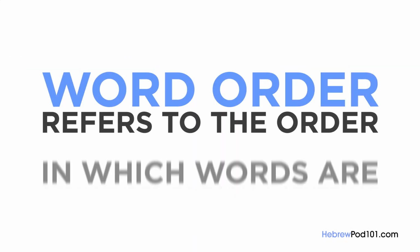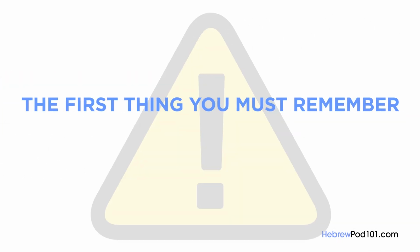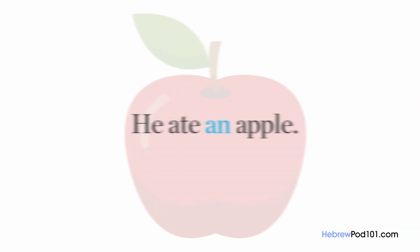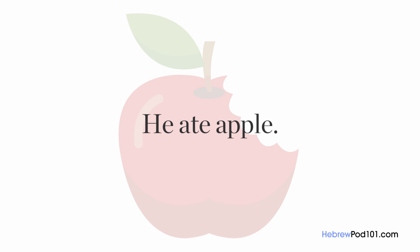Word order refers to the order in which words are structured to form a sentence in a given language. The first thing you must remember when reading Hebrew is that it's read from right to left. Consider the English sentence, he ate an apple. But first, let's remove the article an here for simplicity. So we're just left with, he ate apple.